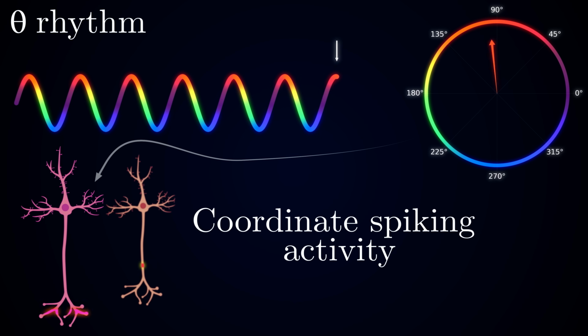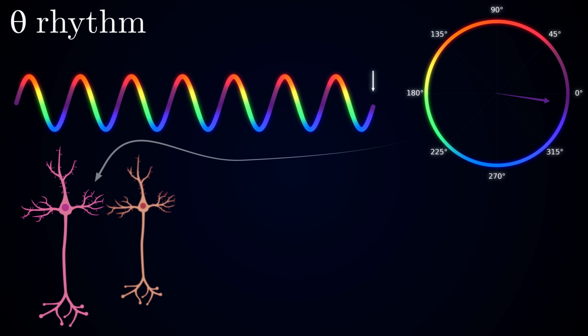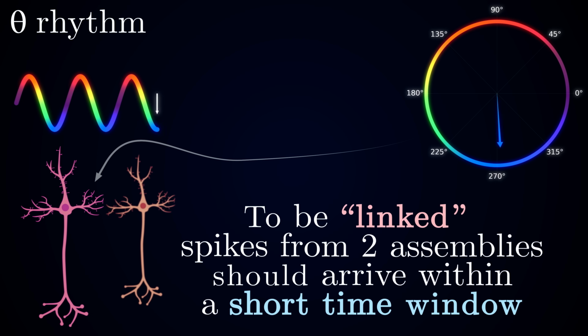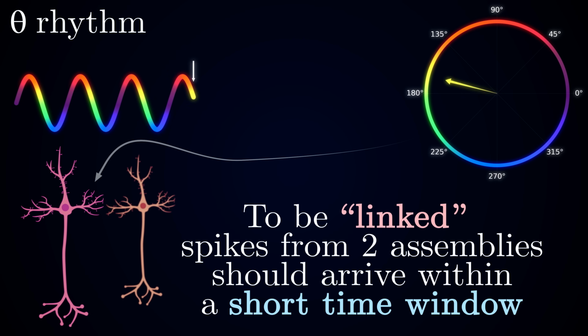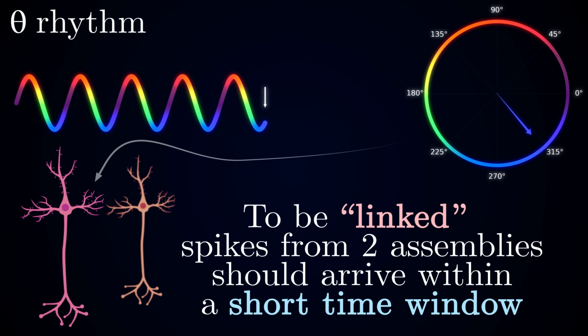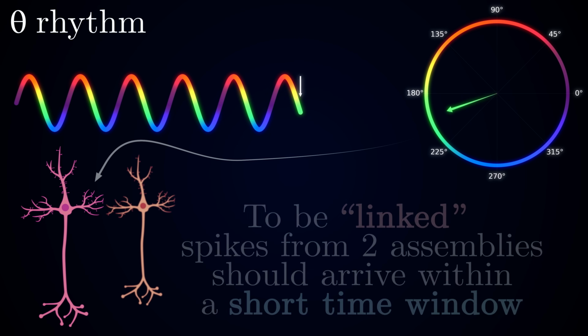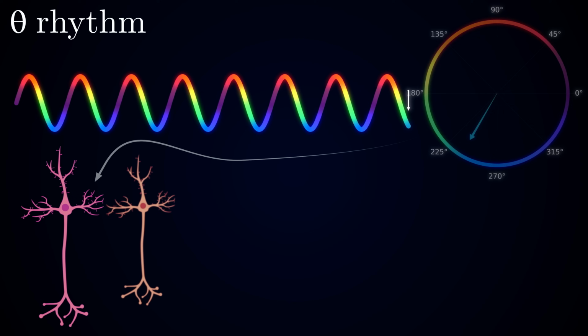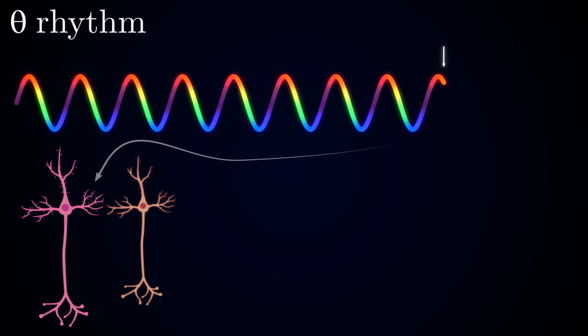Because for the brain to link two assemblies together, such as ones representing where and with whom, spikes from their neurons should arrive at the receiver neuron in a very small time window, with a short interval between each other. That way, theta oscillation provides a temporal reference frame, which neurons can use to adjust the timings of their spikes in order to carry out information transfer more effectively.